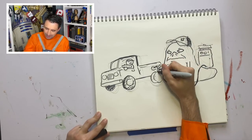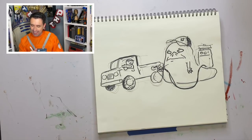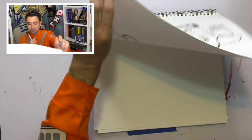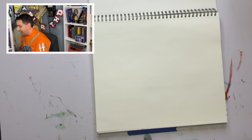Okay, there is our Jabba the Hutt gas station attendant. And all right, let's see. Okay, some other great ideas that came forward. One was a Gomorian ice cream scooper.